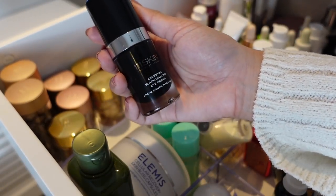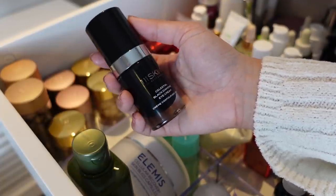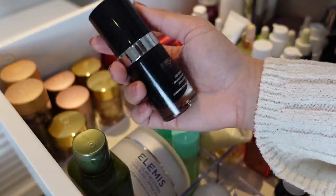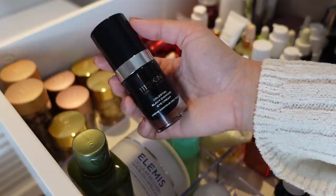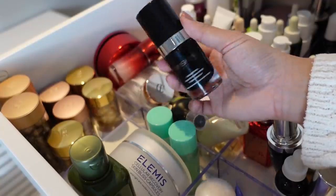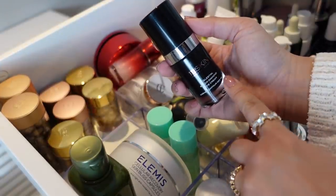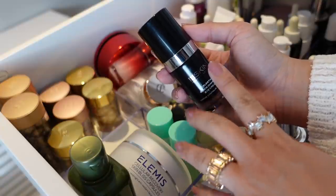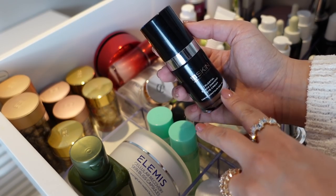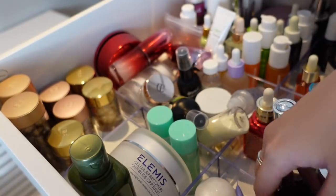Also, this 111 Skin eye cream is insane. It's so hydrating, and honestly, I just can't describe how great this eye cream is. It's also got diamonds in there as well, which I know sounds very dramatic and over the top. Apparently, diamonds can help make you look younger. I don't know how true that is. Honestly, it just sounds crazy. But from my own personal experience, I have seen a slight difference underneath my eyes. It's less gray, it's more hydrated. Honestly, probably one of the best eye creams I have tried. So yeah, I'm gonna put this over here.